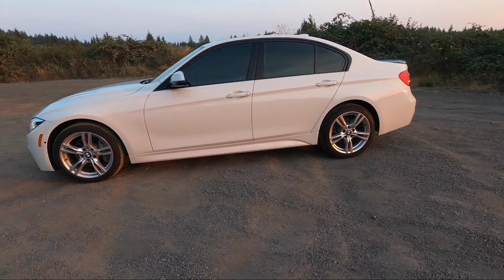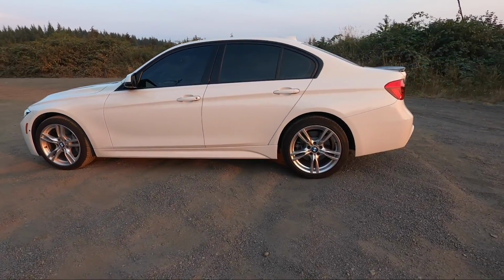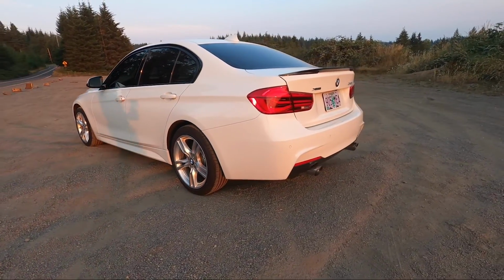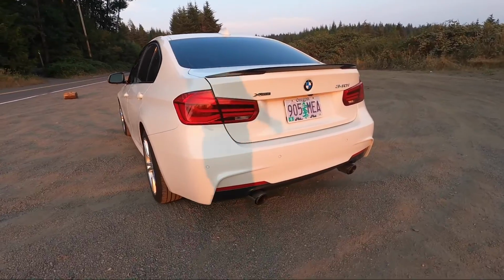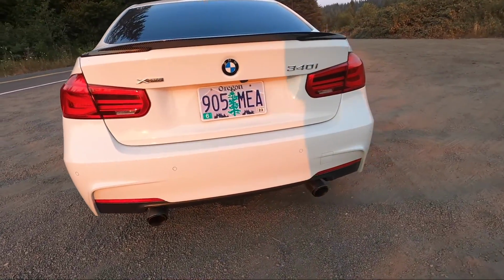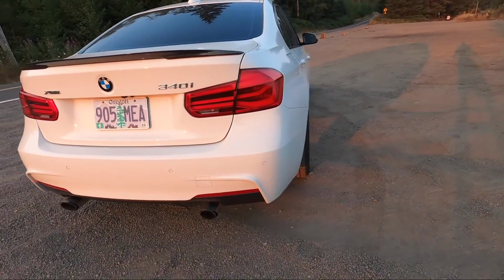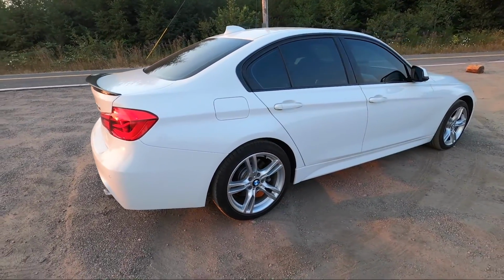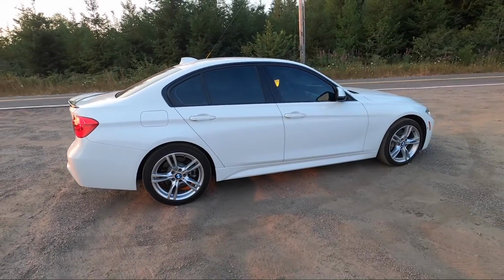Right now I still have my stock resonated mid-pipe and stock downpipe, so the plan from here is to install my downpipe, which is a VRSF high-flow catted downpipe. I went catted because I don't want to deal with annoying smells, and also I kind of prefer the sound of the catted downpipes. It sounds slightly deeper and less raspy to me.